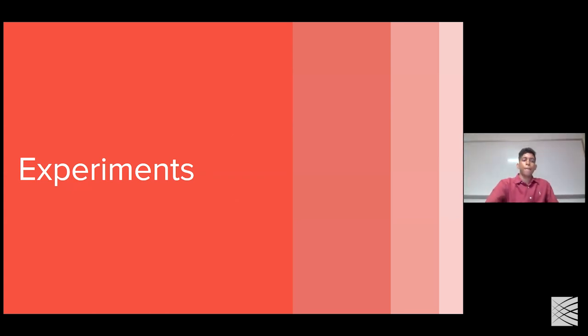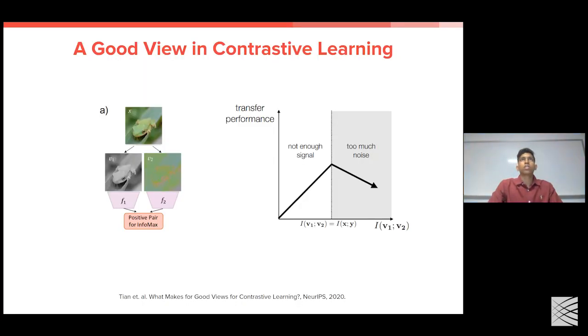Thank you, Brian. So before we dive into experiments, I'd like to first talk about what our motivation is with these experiments that we propose and go through. So our first motivation is to find good views for contrastive learning with our experiments. And that leads to the research question: what is a good view for contrastive learning? In the paper, What Makes for Good Views for Contrastive Learning, the authors argued that a good view retains task-relevant information while reducing mutual information.